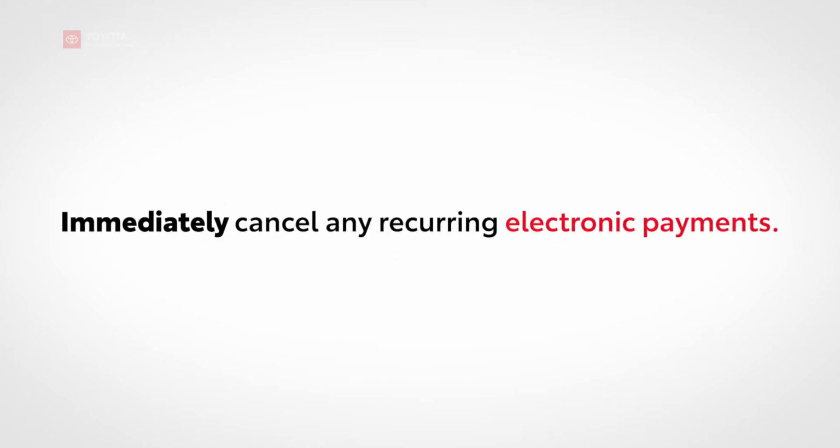You can double check by registering or logging on to your TFS online account. It will be first used to pay any lease and invoice charges that you might have. And don't forget to immediately cancel any recurring electronic payments you've set up with your bank. Awesome. Excellent. Fantastic. More questions?